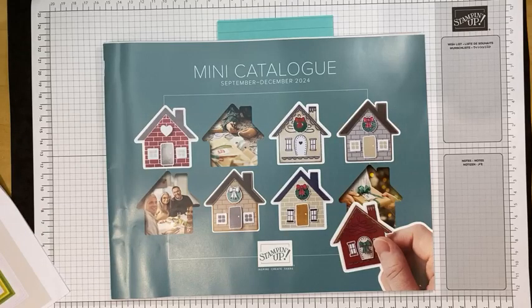I've actually put a link up on Facebook to the catalogue because it's only going to be online, and we've been told that we can share it now. So that link is up if you want to have a look. And there'll be all sorts of things. There's kits, there's stamps, there's cardstock, there's paper. A couple of the things actually coordinate with products in the new mini catalogue.